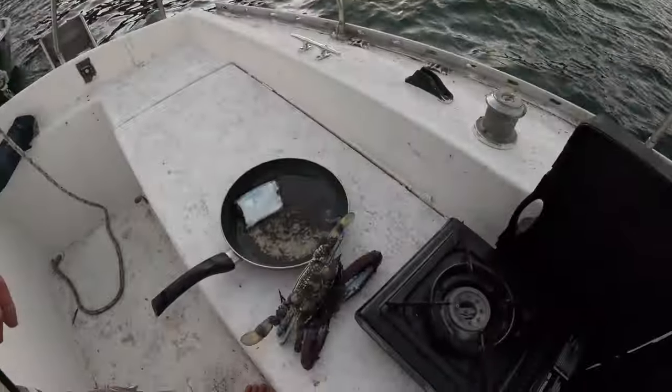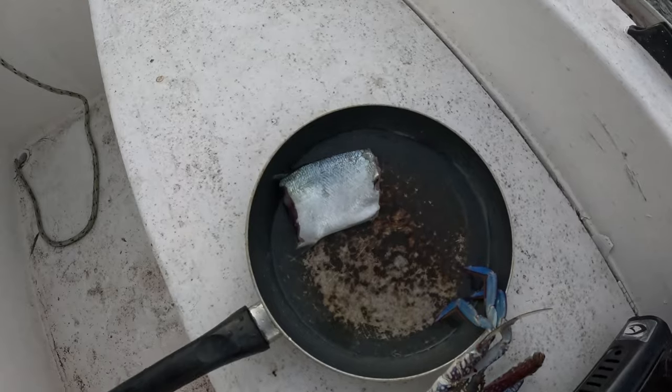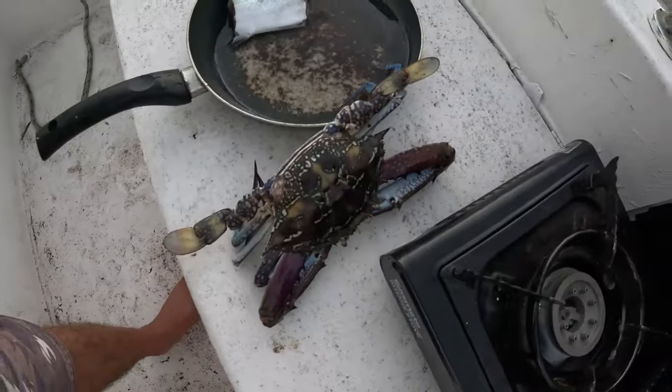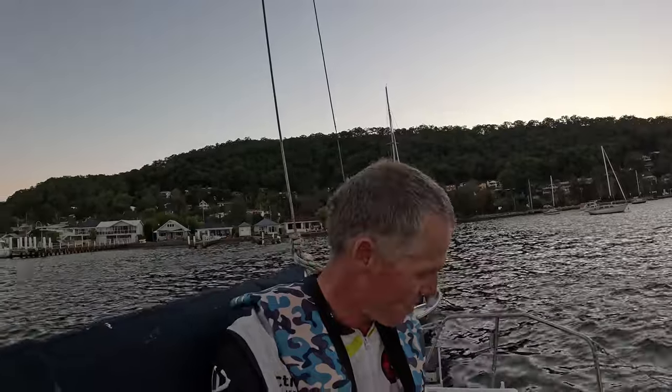Back at the yacht, just dropped the boy off. And tell you what, I'm ravenous. All I've got is that piece of tailor I caught at the heads, and a good sized crab. Dropped a fair few crabs, but I'm ravenous. I'm silly, didn't bring any food, but they'll tide me over. I'm hoping to get another crab while I'm cooking away here, it'd be nice. My boy was stoked with that 85 centimeter flathead. Just a bit of burley, strips can't go wrong every time, seems to work well.